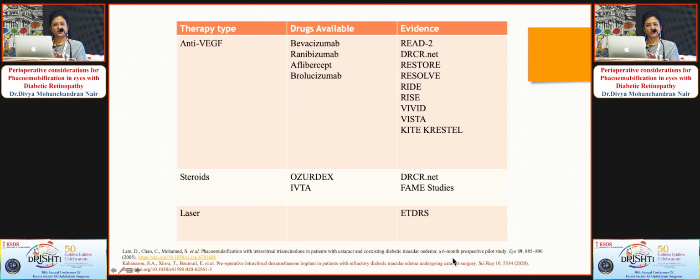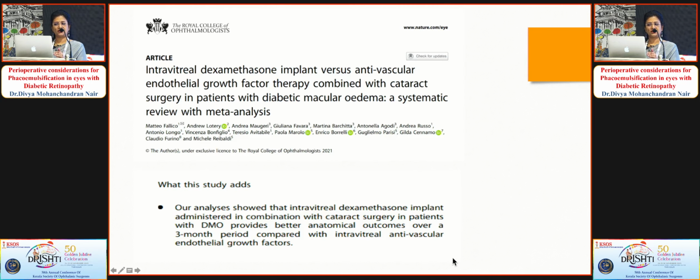There are multiple studies which compare phacoemulsification with each of the individual anti-VEGF agents. However, there is one meta-analysis which has compared intravitreal dexamethasone implant versus anti-VEGF in a combined surgery with cataract surgery. And this meta-analysis states that intravitreal dexamethasone implant in combination with cataract surgery provides better anatomical outcomes over a 3-month period compared to anti-VEGF. However, in functional terms, both have had equal efficacy.